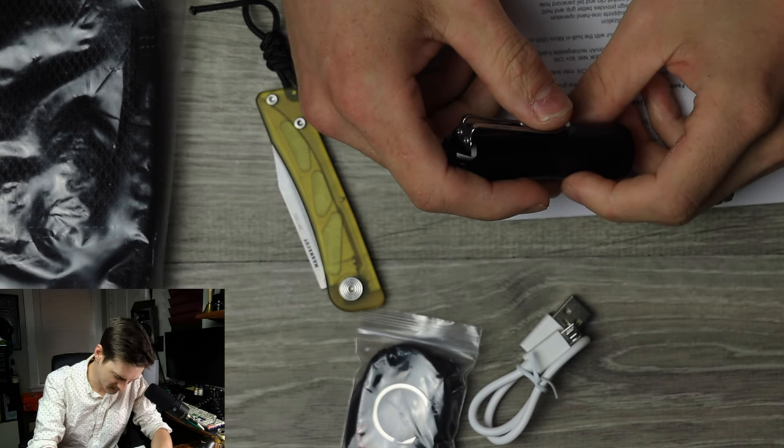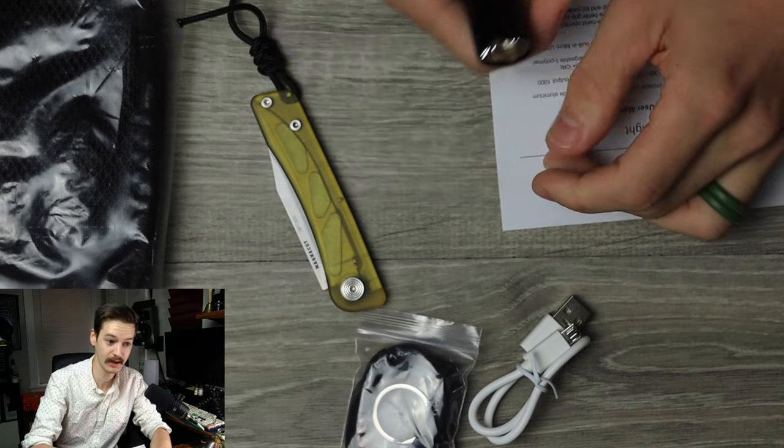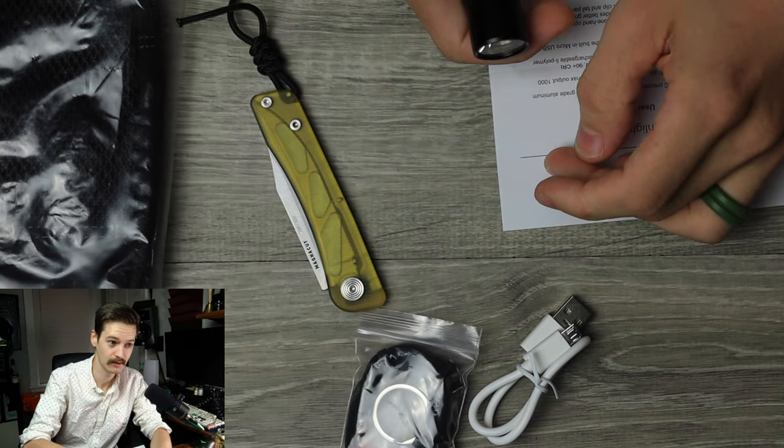Memory: when the light works in a mode over 3 minutes, it will turn on from the memorized mode next time. Specialized mode: turn on with triple click. That's SOS, I'm assuming. Switch mode: click to cycle through SOS to strobe. Oh, that'll fuck you up. That'll ruin your day. Sir, have you been drinking? I don't know. And then off. Okay, cool.